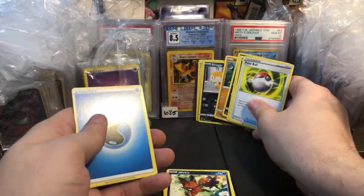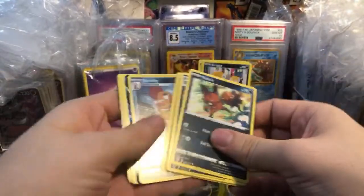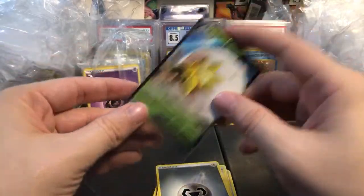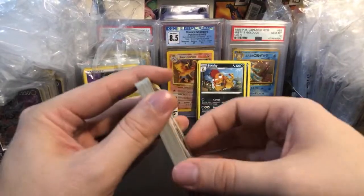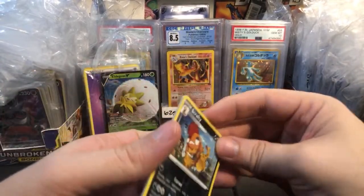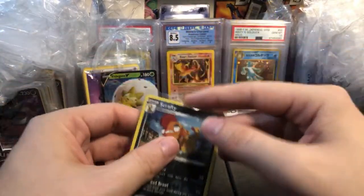Here's Scraggy, Altaria. And Scrafty, Eldegoss. All right, Eldegoss. If you do, I'll hop on the rocket break. The rocket break would be really pricey because rocket's more expensive than fossil. He says, yay, you did it! Mr. Alex, you got one Eldegoss. Champion's Path is very tough.